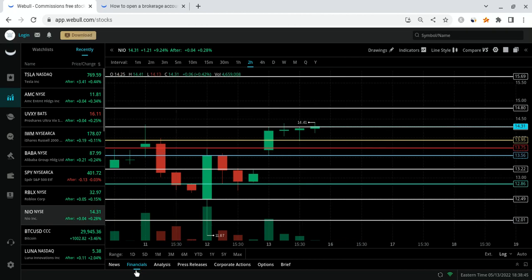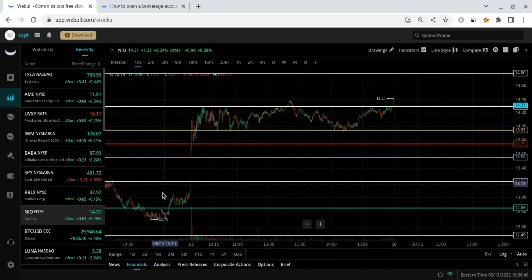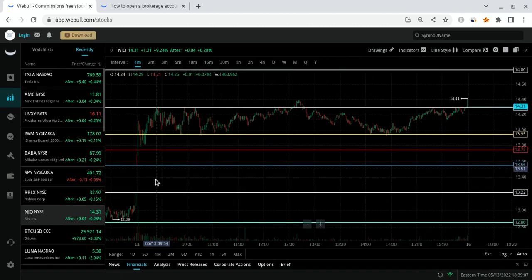So I think what's going to happen is this. Look at the way NIO ran on the daily. Check this out. This is very interesting. In my previous videos, I drew out support and resistance levels. Look at this. We ran up yesterday, got rejected at 15.75, dropped down, support at $12.86 held us up, traded sideways, then we pushed up. We had this big gap, this big space between these two support or resistance levels I drew out.